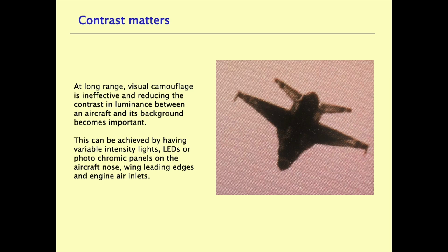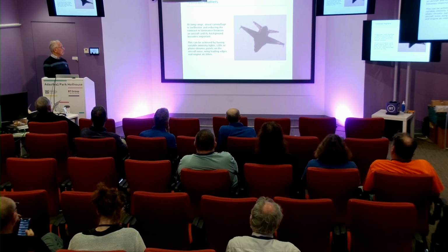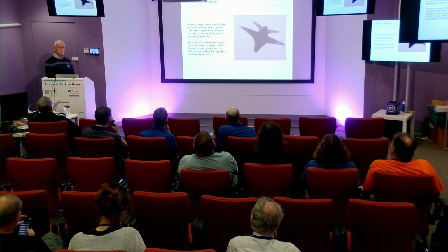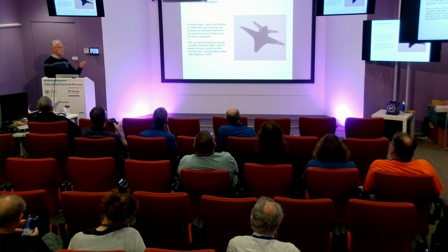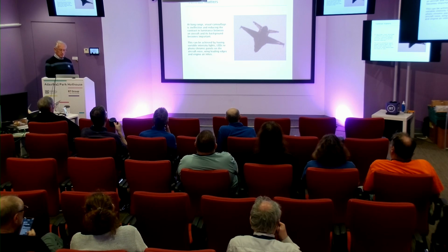There have been experiments carried out by trying to make the aircraft, in this case, less dark. In other words, to try and be of a similar luminance to the background. Now, obviously, this has to be a dynamic situation. And in fact, in some ways, there are some parallels with what happens in nature, as we will see later on in the talk. So people have looked at putting various sorts of lights on the aircraft to make it appear lighter, so it reduces the contrast between the background and the actual object itself. So there's lots of fun which can be had there in various ways.